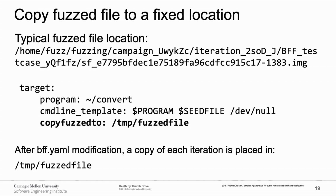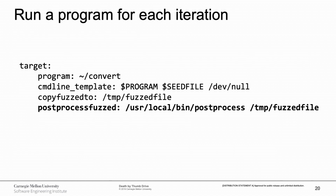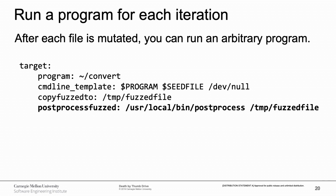So if I modify my bff.yaml file, for every iteration I will have a copy of my mangled file in a fixed location. So that's kind of neat. I've fuzzed some targets that did actually open files from a fixed location, and this will help solve that problem.